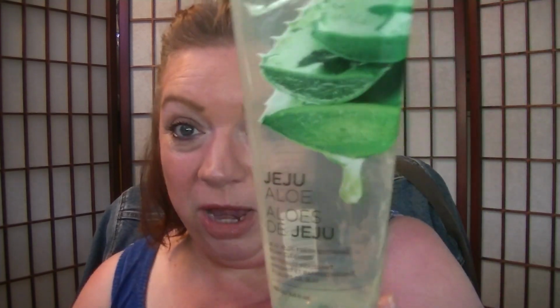So just be aware that it comes out kind of quick and you kind of have to stop squeezing before it's too late. Otherwise, you're going to get way too much product out when you wash. But other than that, I have no issue with it whatsoever. I really like it. I think it's really nice.